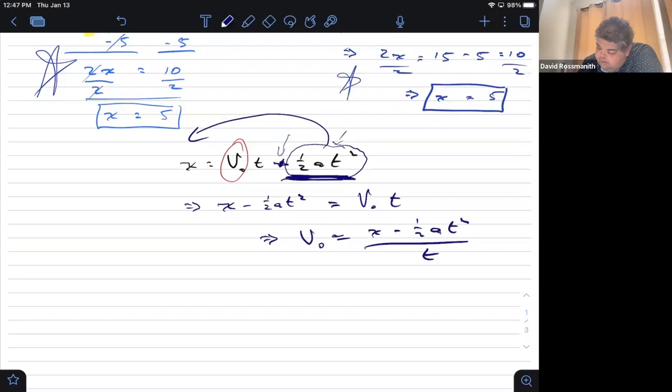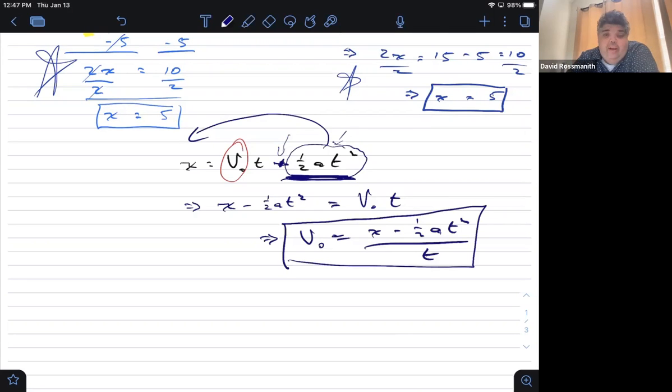And so now, here's my answer. If I want to know what the initial velocity is, it's that thing. Now, if I were reading a problem, I'd have the numbers for all of these pieces. So I'd stick in the distance and the acceleration and the time, and I'd get a value. But until I know the value of those things, all of these things are a bunch of variables.